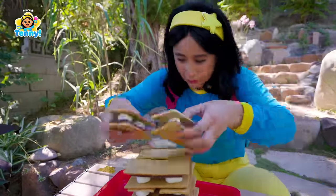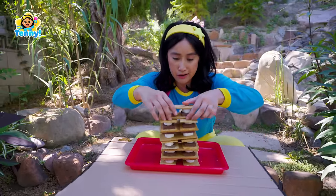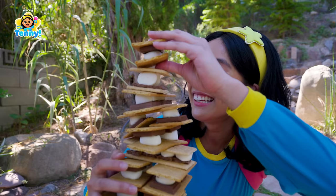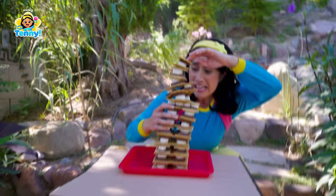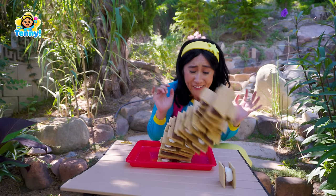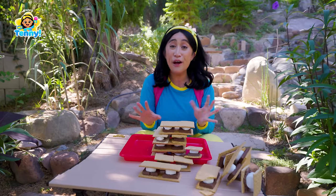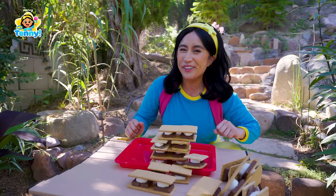Wow. Okay, it's starting to look a little slanted, but I think I can add some more. We'll see. Whoa. Okay. Oh yeah. Oh no! I don't think I can hold it any longer! Wowza! Our tower fell! That was so much fun! But I don't want to waste any food, so let's clean this up and save it for later.